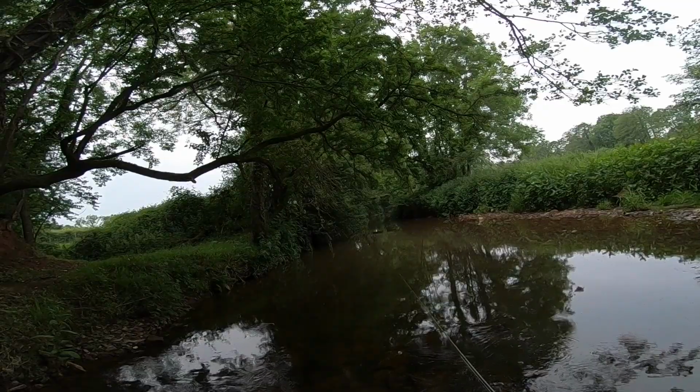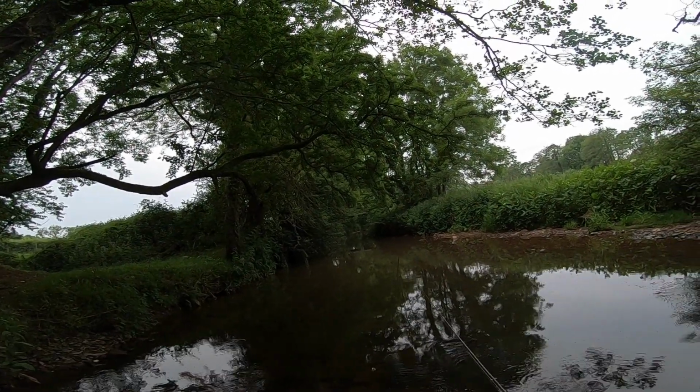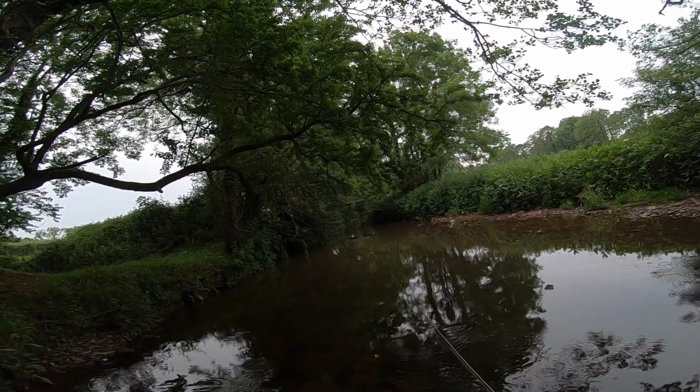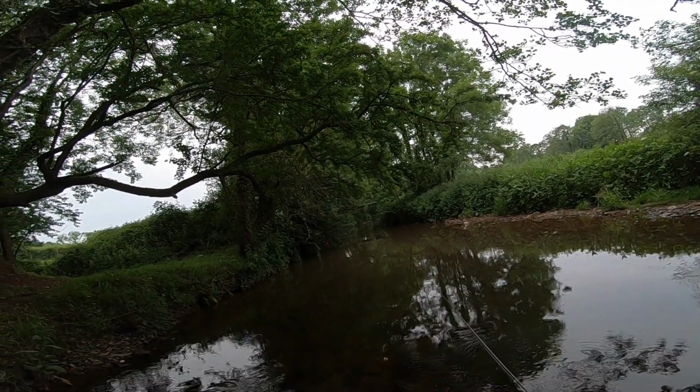Well, certainly caught a lot more in the evening session. Out of that one pool, I must have had 5 or 6 fish easy. So certainly a lot better than earlier on in the day. That was hard work.